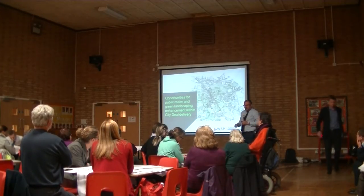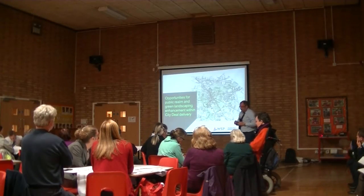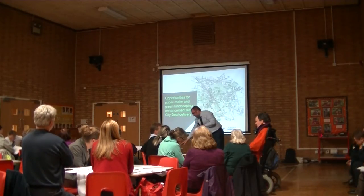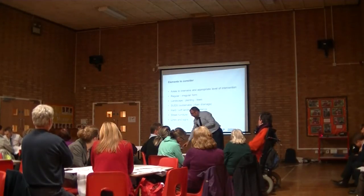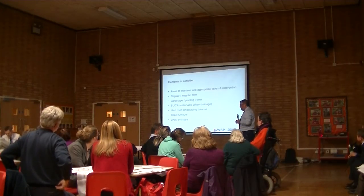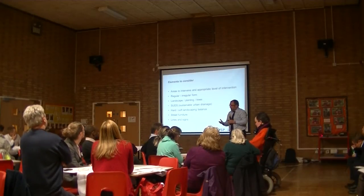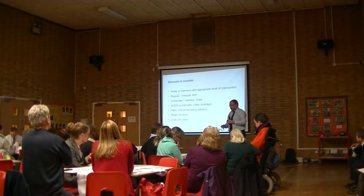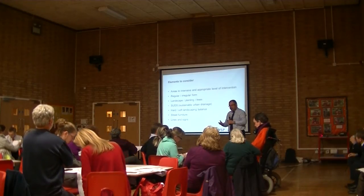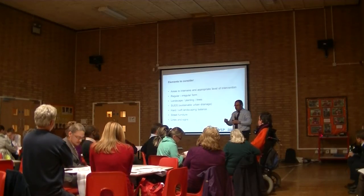These are similar slides to last week, looking at some of the opportunities for public realm and green landscaping enhancements along this section that we're dealing with tonight. Some of the areas I want to consider: where could we intervene and what would the appropriate level of intervention be? Do we look at a regular or an irregular street form, landscape planting, trees? Are there opportunities for illustrating sustainable urban drainage character, if we think that's appropriate, and also the hard and soft landscaping balance, street furniture, lines and signs.